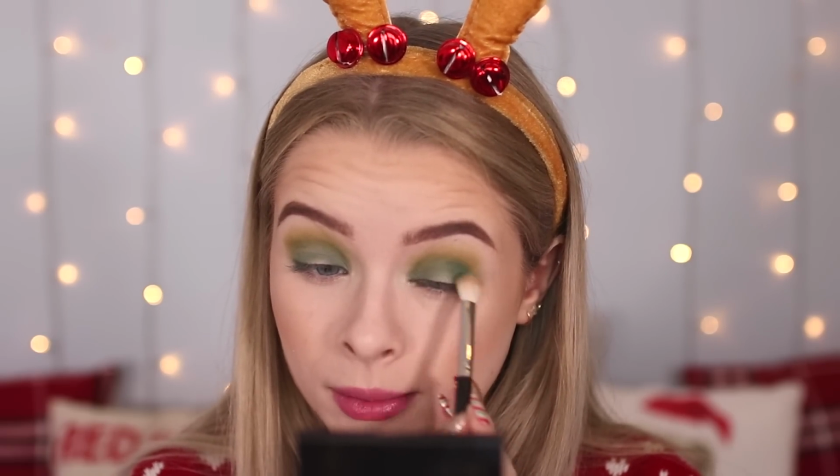I'm going to go back in with the darker green and pack on a bit more of that pigment because I feel like some of it got lost. Sorry, that was my phone.